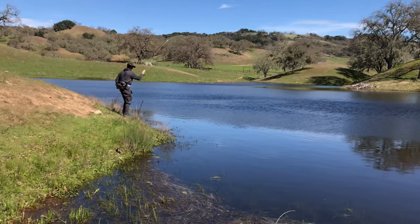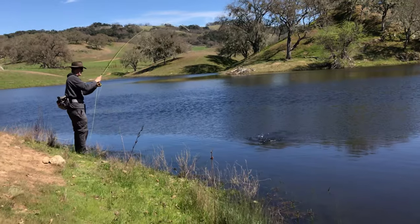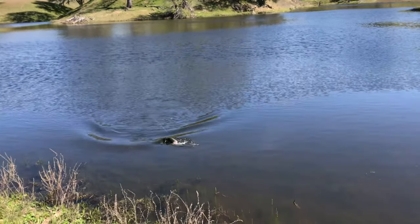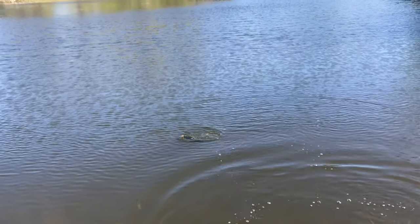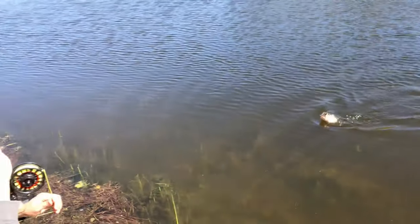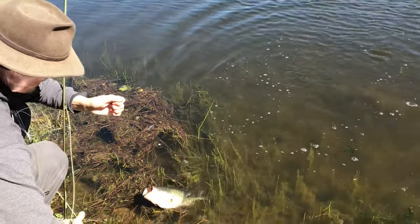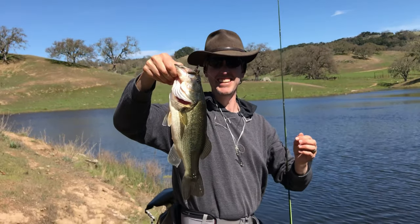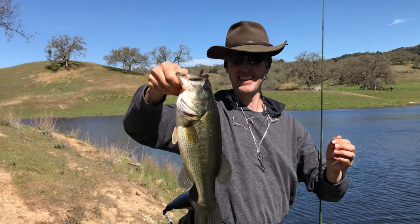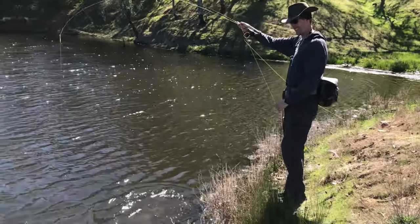Dad's got on a bass. Oh, a nice one, finally. Check this guy out. This was about the size of all the ones we caught last time we were here. Whew. Another nice bass for Dad here.